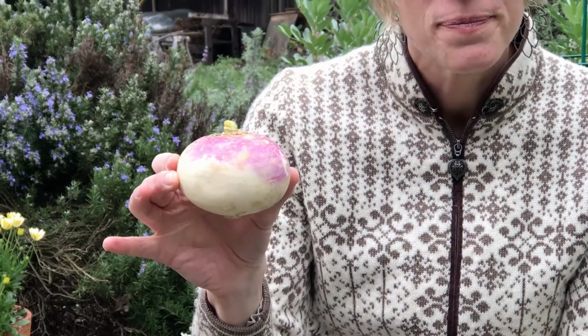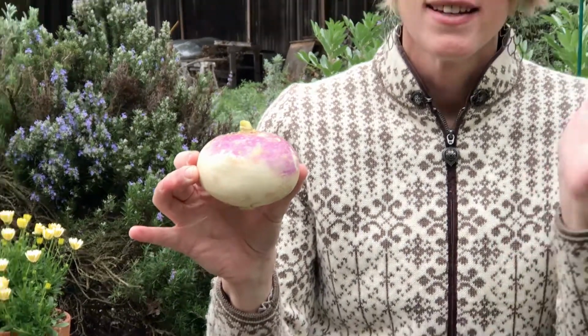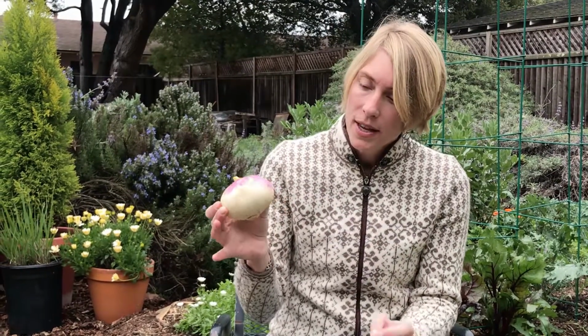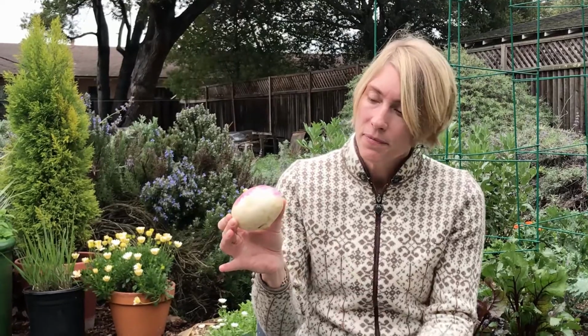So I'd like you to take a look at this turnip. Can you tell me what colors you see on this turnip? If you said purple, that's right. I see some purple magenta on the top. And I see around the sides, there's some white and some brown.